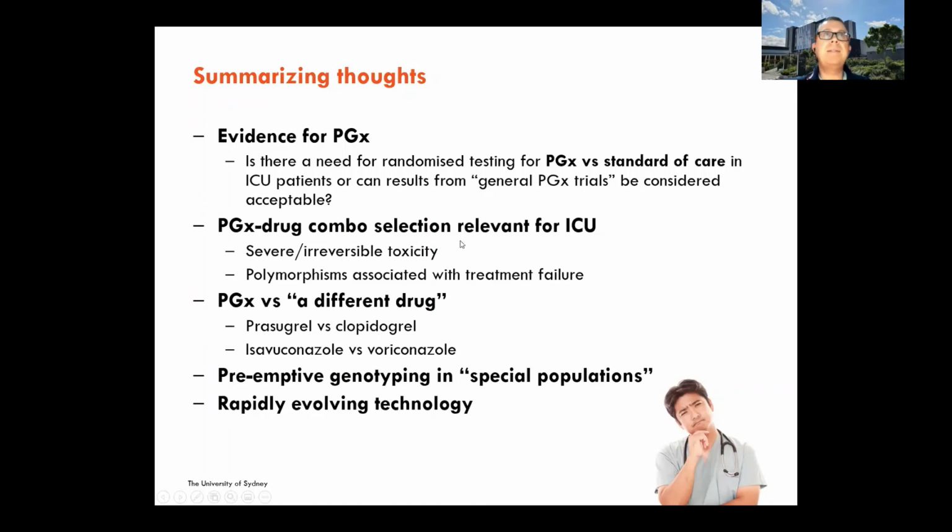If we look at what could be a successful implementation, I think we should focus on toxicity. If we know that there are specific genotypes that are associated with severe or irreversible toxicity, that may be worthwhile if we have a rapid test. Or for polymorphisms associated with treatment failure, like ultra-rapid metabolizers of 2C19 for voriconazole.